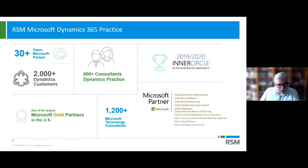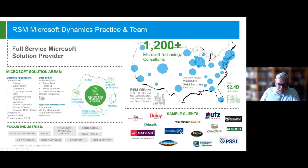States. Connor, if you want to jump over to the next slide just real quick. We have offices throughout the United States and in Canada. We do some development in Asia and Central America. And as one of the largest Microsoft Gold partners in the US, we've done over $2.4 billion in revenue. You might notice some of the logos down in the lower right of this slide. Some of our valued clients who we've done very successful implementations for, utilizing our ERP implementation strategies.